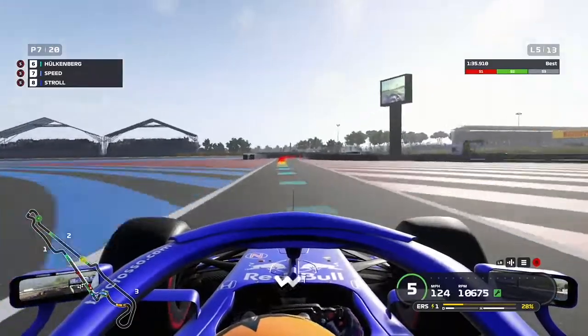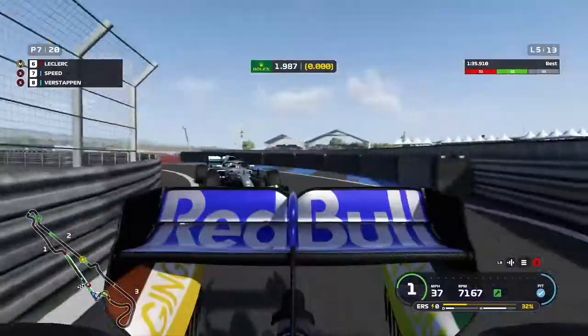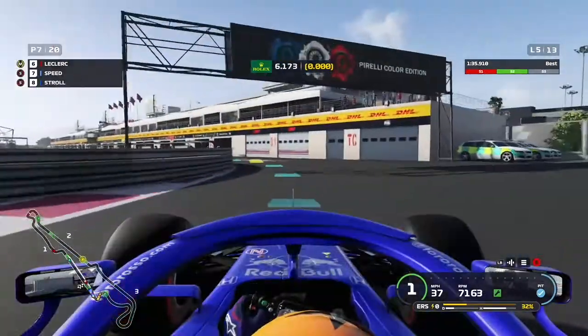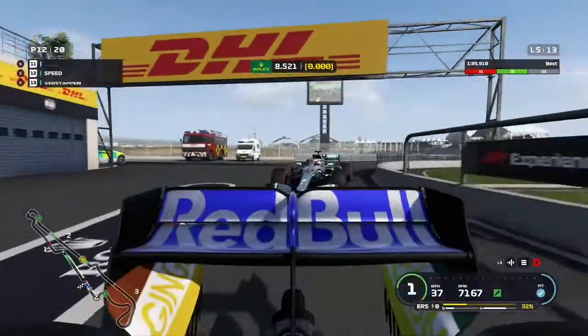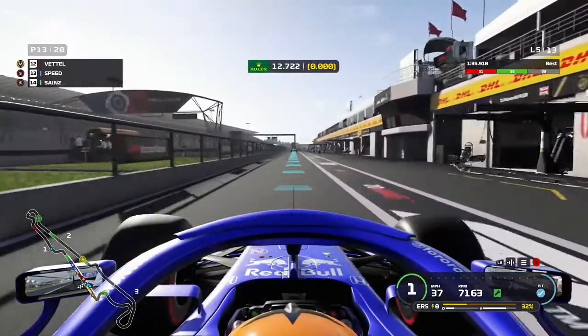Here we are going into the pit lane, which is actually a very long pit lane. Just get it slowed down to 37 miles per hour, as we are going to go right here in front of Max Verstappen in his Mercedes car.